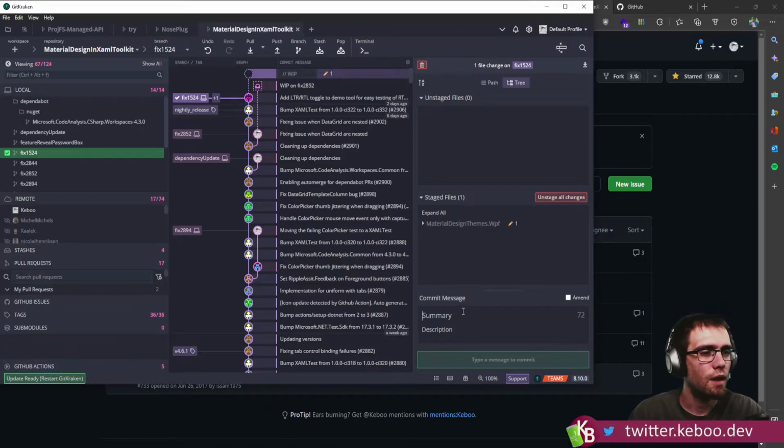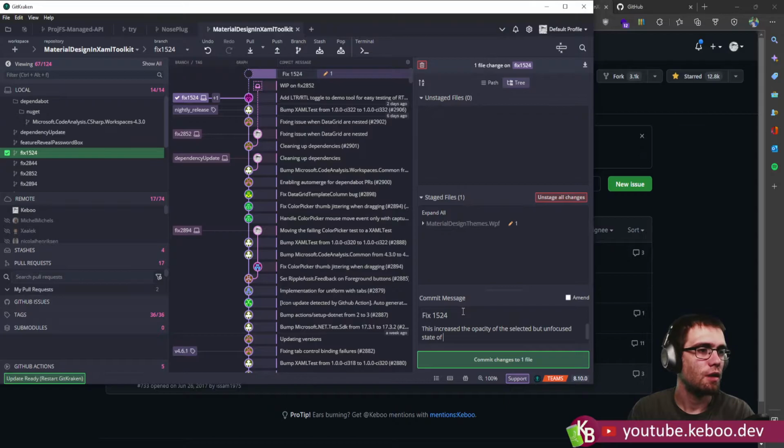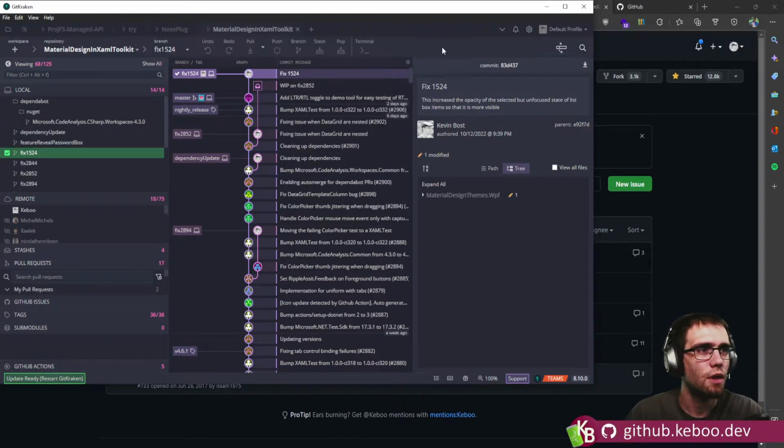Okay. Let's see. Fix. This increases the opacity of the selected but unfocused state of list box items so that it is more visible. Boom, commit, and then we're just gonna click, drag, pull request. Yeah, sure, push.